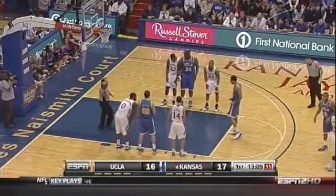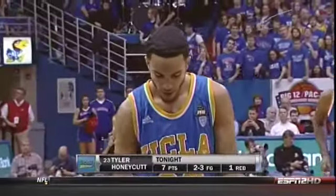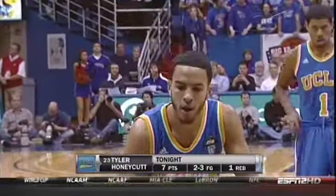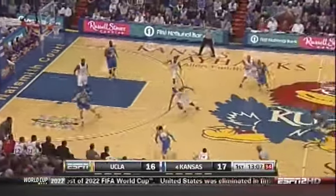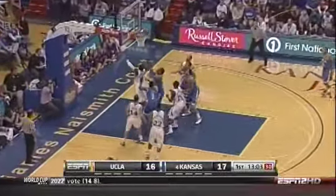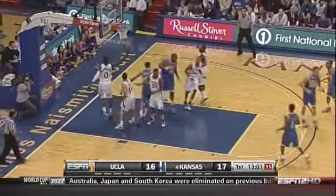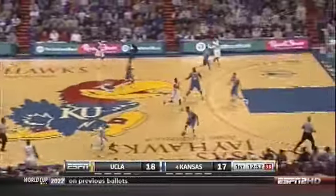They get the foul on Markieff Morris. That is his first. And team foul number 4 on Kansas. So Honeycutt off to a good start. And tracks down the rebound. Oh, point blank reverse, but Smith there to clean it up. How about that, and UCLA the lead.